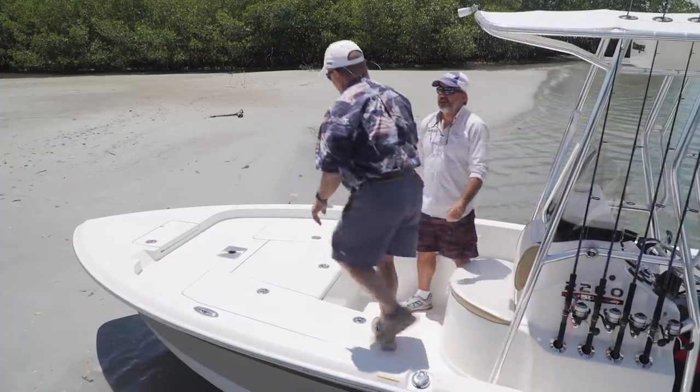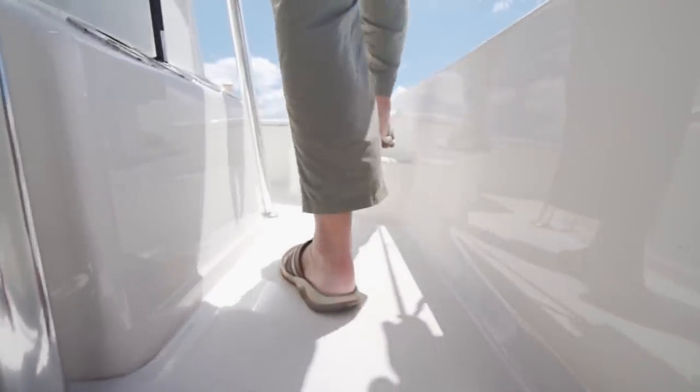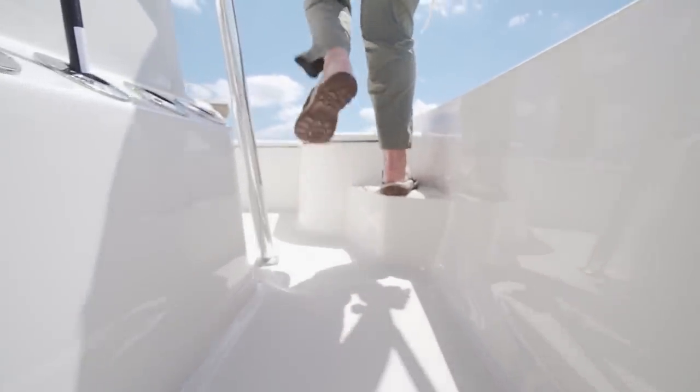Want to hop up there, always wanting the spotlight. Let me tell you something, buddy. I love that step, but you know what? I do look good up here. All right, I'll give you that. What do you like about the front of this boat?